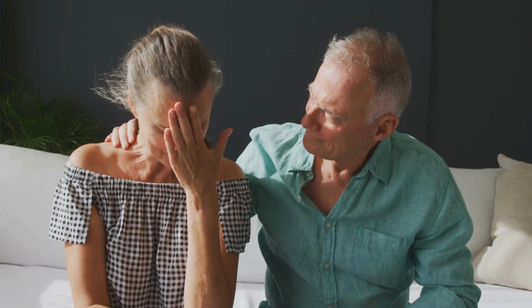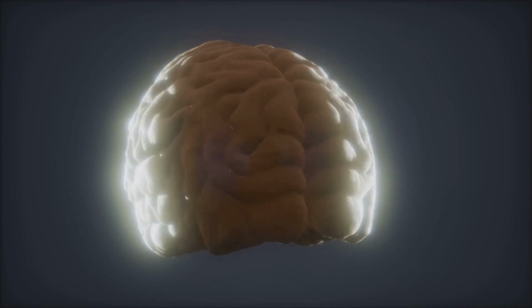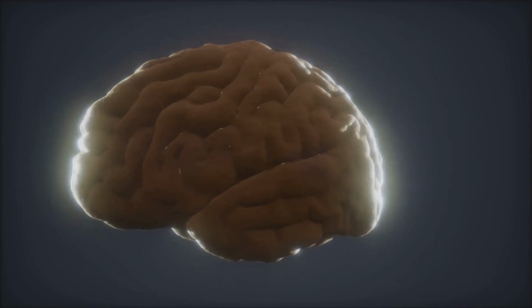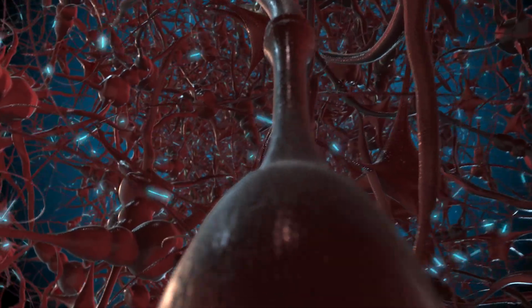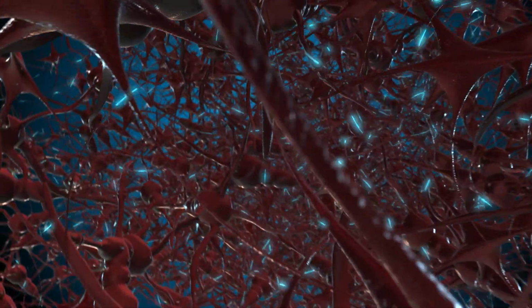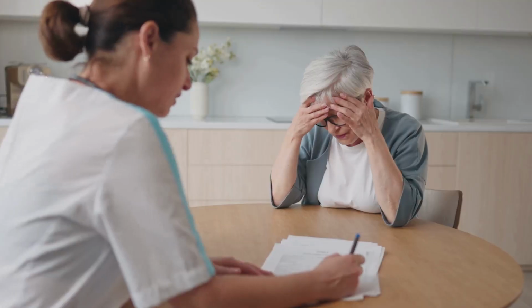So, what is Alzheimer's disease? Well, it's a specific, progressive brain disorder and actually the leading cause of dementia. It slowly destroys memory and cognitive abilities over time. Now, the exact cause of Alzheimer's isn't fully understood, but it's believed to involve the buildup of abnormal proteins, like amyloid plaques and tau tangles, in the brain. These proteins disrupt communication between nerve cells and, eventually, lead to brain cell death.